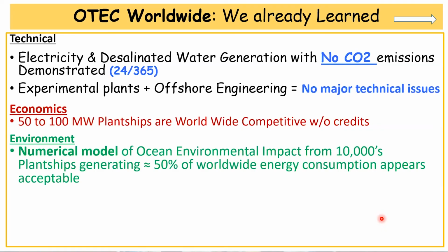Now, how about the environmental effects? We don't have enough plants operating to be able to really determine what the effects would be to the ocean. However, we do know what we need to monitor because, as you know, we take the water from the ocean, the water goes through the plant, and then we have to put it back into the ocean. We make sure we put it back below what is called the photic layer, so we don't affect the primary production of protein in the world. But we have determined with a numerical model, the most sophisticated model that is available, that we could supply as much as half the worldwide energy consumption today, and it might be acceptable, but we need to, of course, begin to implement plants and begin to perform measurements to really make sure that's the case.